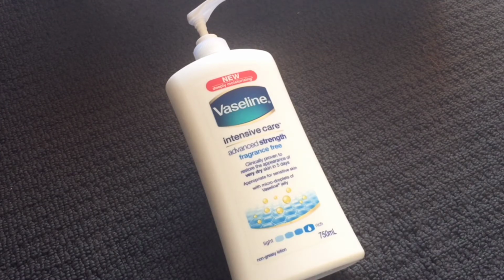So friends, I'm back with a product review in which I am reviewing Vaseline Intensive Care Advanced Strength Fragrance Free Body Lotion, which is over here in front of you guys, and it's clinically proven to restore the appearance of very dry skin in 5 days, and it's appropriate for sensitive skin with micro droplets of Vaseline jelly.